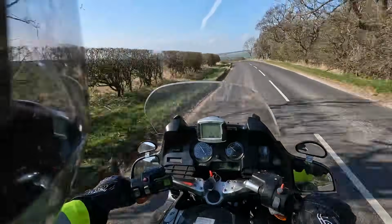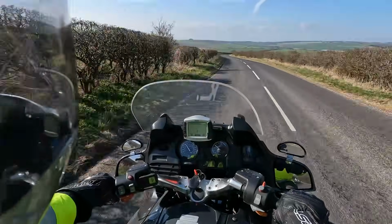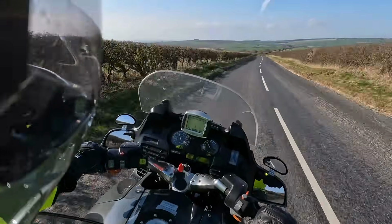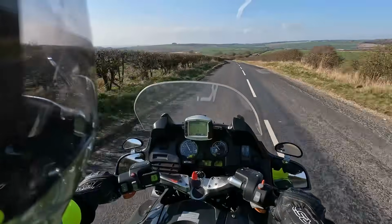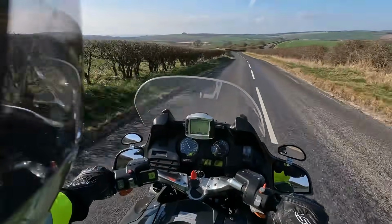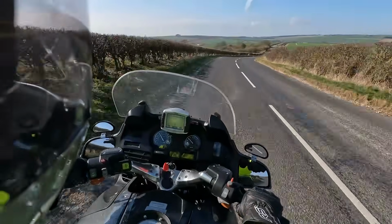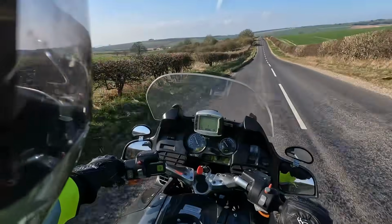You can flick it around bends to a certain degree, but it's not my riding style. I prefer using the counter steer, a little bit of pressure on the opposite bar just to bring it round. Can be deceptively quick. At the moment we're doing 50 miles an hour on my sat nav, it's indicated about 55, and it doesn't feel like it's moving at all.